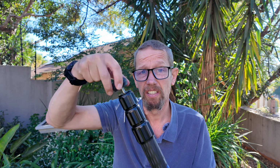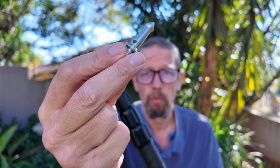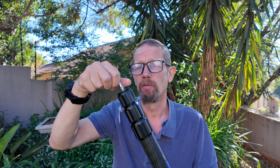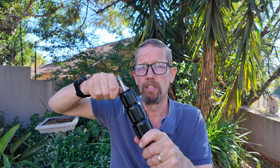Having said that, I always replace my tripod feet with these, what I call steel stilettos. And you can see in this case, they have a hole at the base. What that means is that when you're screwing those in, to make sure that those don't become loose, which I struggle with quite a lot, simple Allen key, and you can very simply tighten those up.